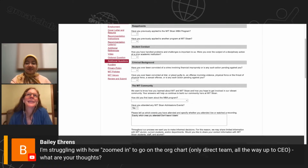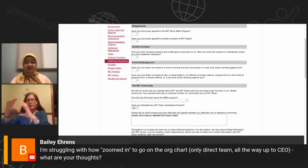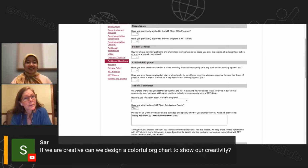You don't want to overstate it, but it is a little bit testing your ability to communicate data and information in a way that's easily digestible. If you could use both pages, the first page is like a microcosm of you, and then the next page could be where your team is in relation to the CEO. And it can be a colorful chart too, right? Yeah, you can use color.